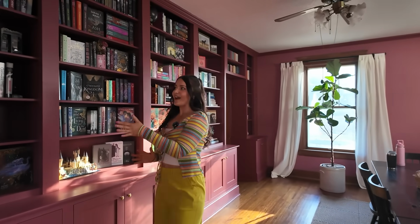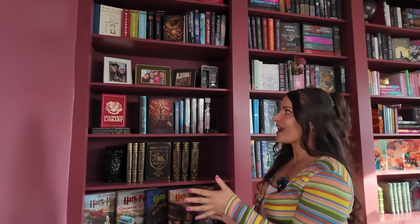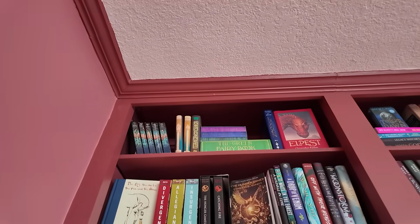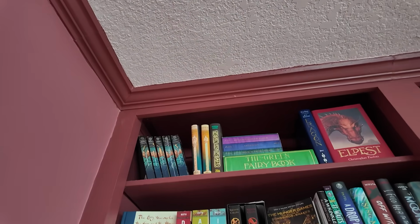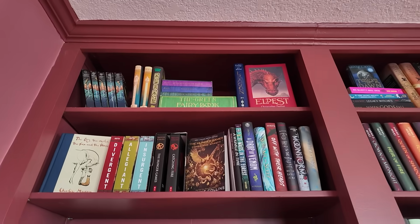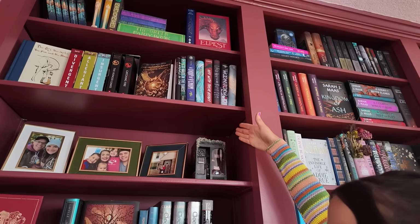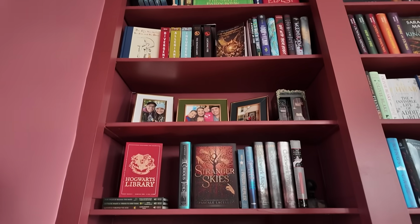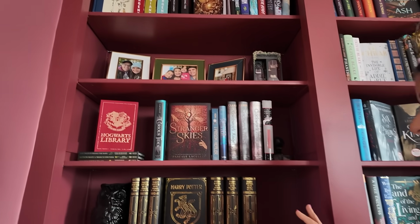Over here on the far left, because I have young readers in my house, we have like a YA section. You'll see that one of our Hunger Games is missing because my 11-year-old is currently reading that. We've read a lot of these books together. Some of them are just for them. My daughter's book nook, some family photos. There's lots of empty space that makes me really excited because it'll give me room to build.